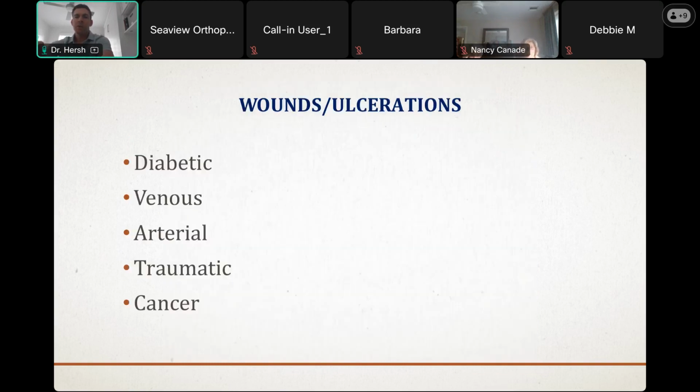Wound ulcerations, there's different types, diabetic being the leading cause, but we talk about venous. There's arterial, meaning you're not getting enough blood flow. Of course, traumatic, which I see a lot of, especially in the summertime when people are getting injured on the beach and doing all sorts of things.